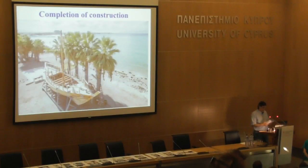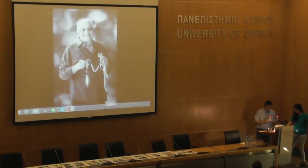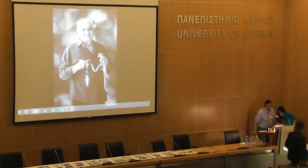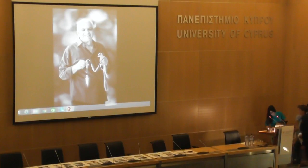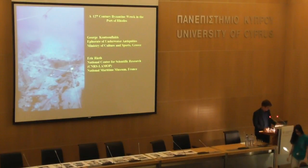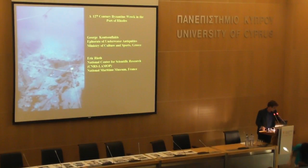A 12th century Byzantine shipwreck in the port of Rhodes. Presenters, George Koussouflakis and Eric Reith. Who's here? George. Thank you. Hello, please accept the apologies of Eric Reith. He couldn't make it here due to a last-moment hindrance.